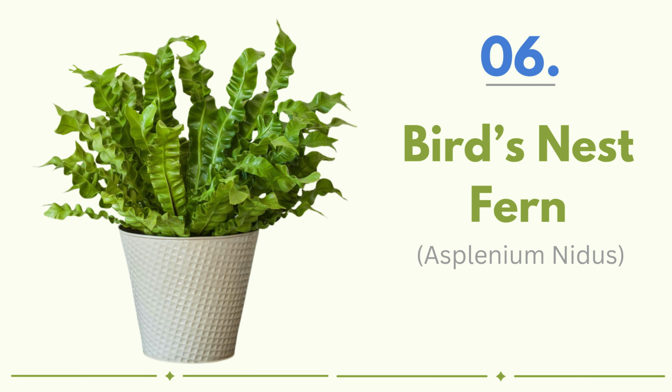Bird's nest fern is one of those plants that looks chill at first glance, but secretly, it's got a list of demands. It hates direct sunlight. Too harsh, and the fronds burn. But give it too little light, and it just sits there, doing absolutely nothing. And the watering? That's a game of precision. You've got to keep the soil evenly moist, but never soggy.